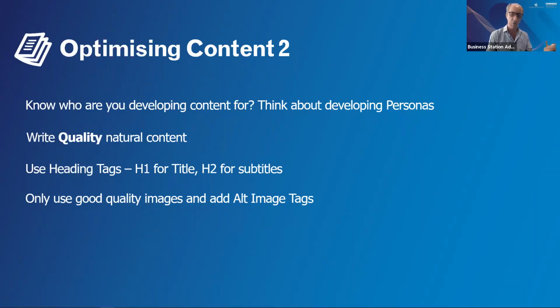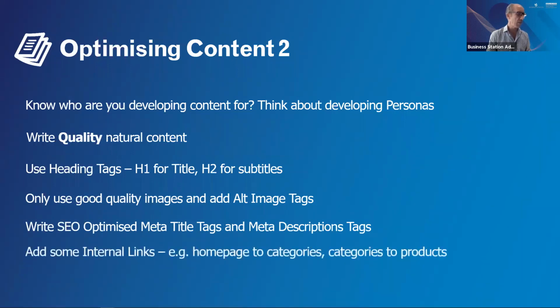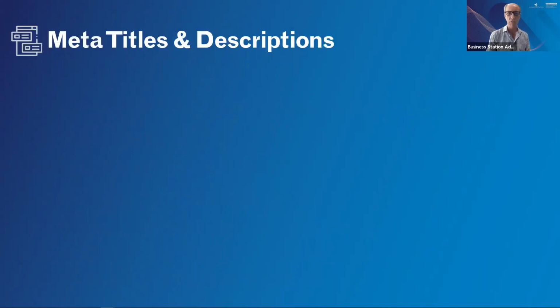I'll talk briefly about that in a second, but use alt image tags. I'll also touch on that in a second. Optimize your meta titles and meta descriptions, add some internal tags, and optimize your performance. So let's talk further about some of these.